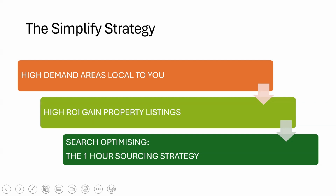If you're doing houses of multiple occupation, perhaps you're looking to have a larger property and separate out into self-contained rooms for people to live in, it works there. If you're looking to do flats, if you're looking to do things like multi-unit blocks and commercial to residential work, same thing applies. High ROI gain property listings are an easy way for you to keep your money basically liquid, available for you to continue to invest.